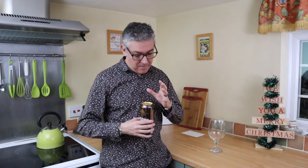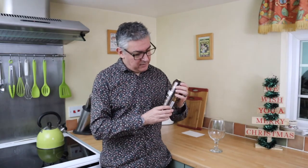I've been very impressed with all the Polish beers that I've tried, and they just have some unusual flavours. And some of the lagers we get in the UK are a bit samey. So I am trying Debowe.